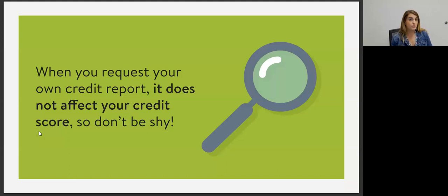A soft pull or a soft hit is when your credit information gets pulled, but in a less formal way. For instance, if you're looking for a job, they can pull up your credit and it's not going to count as a hard hit. If you pull your own credit, you're pulling the information, but it's a soft hit. It does not count against you. It doesn't bring your score down any.